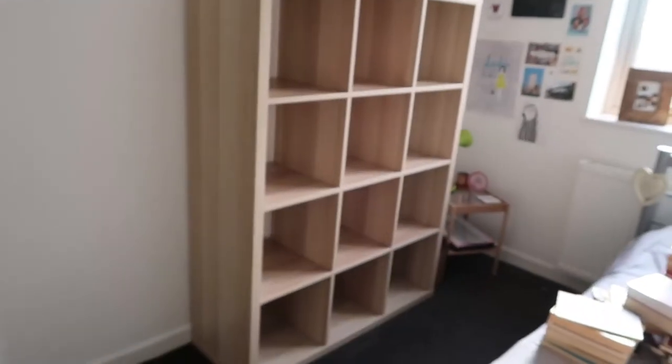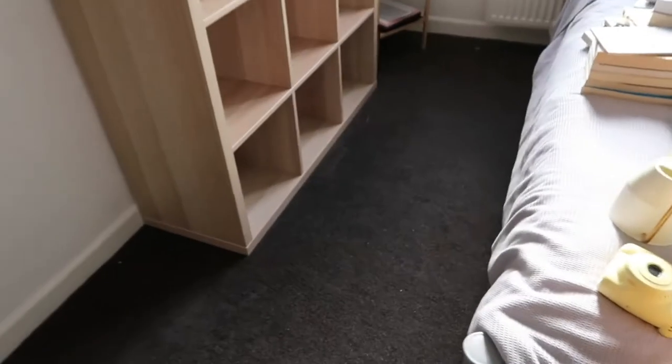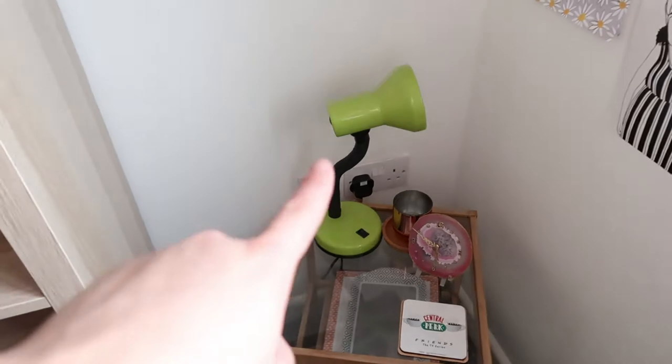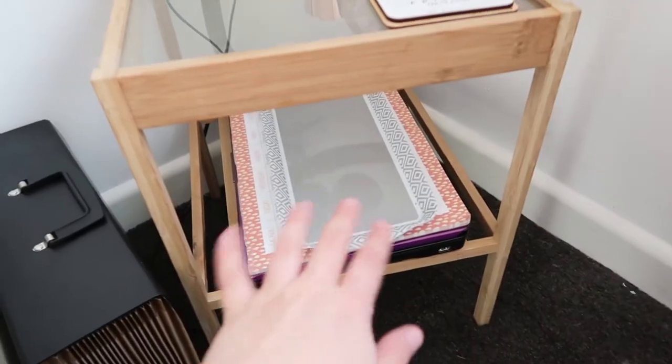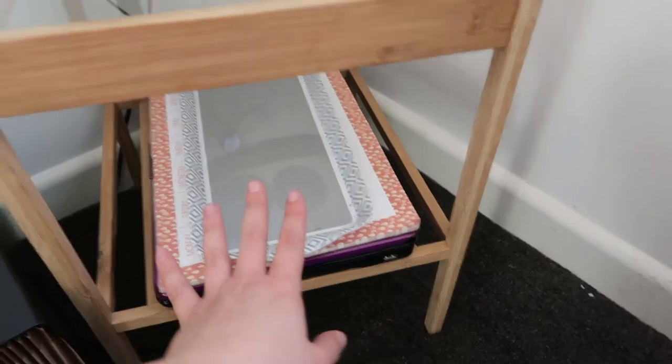And there we have it. The Kallax is built and in the room, and there seems to be so much more floor space, which I didn't realise. I've just popped this table here. I hate that lamp. It's from uni and I just need a new one, but it can go there for now. And then I've got an old laptop and the little tray for when guests come.